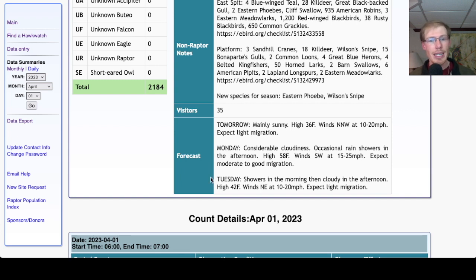And for Tuesday, looking at showers in the morning and then cloudy in the afternoon, high in the low 40s, winds northeast at 10 to 20 miles per hour. So those are not favorable winds, so I would expect very little migration on Tuesday.